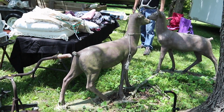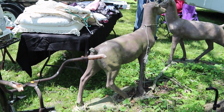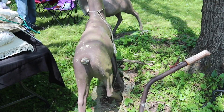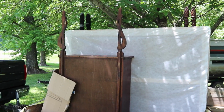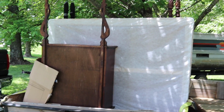Concrete deer. Boy, even without the horns, these do sell nowadays, but they're big and heavy. $15, it's a great price, but you haul, you fix, you figure it out. Neat little Duncan Fife harp-shaped table there. And actually they've got some other antiques. Looks like a nice old 1920s or 30s mahogany pineapple cut bed set up there.